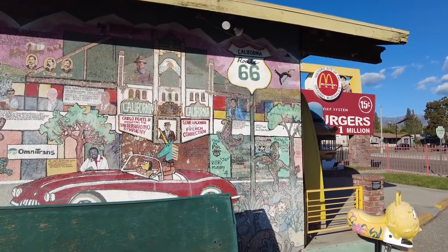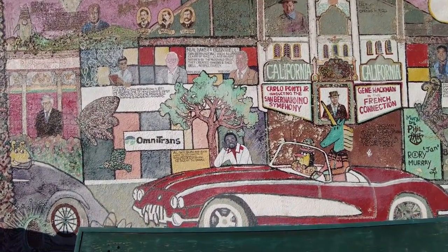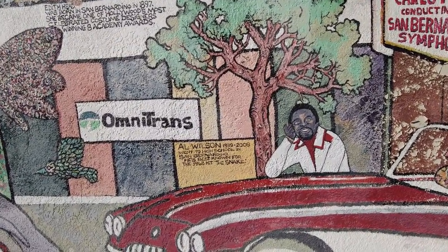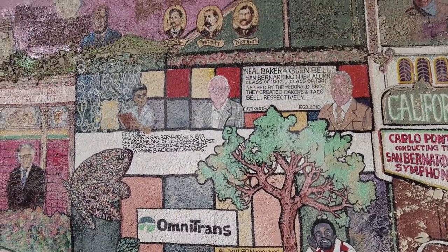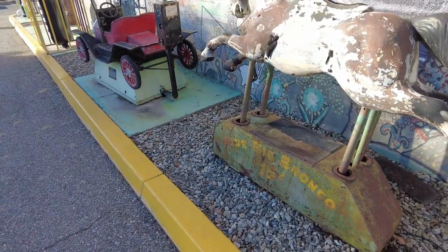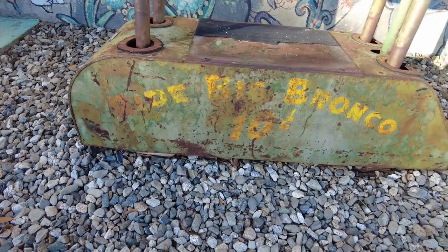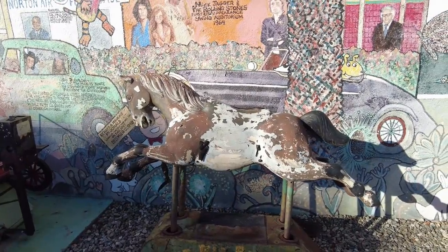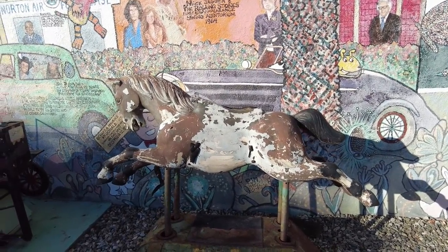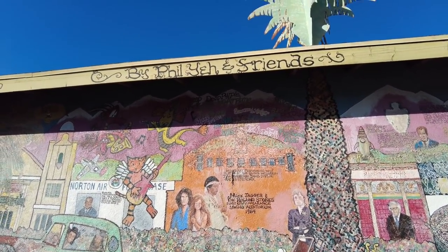Alright, so here's the mural. I think on my past videos I was using my GoPro for all this, so probably get a lot better detail on this bad boy. And yeah, this is the very first McDonald's from 1948. Look at that ride, big Bronco. That's fucking cool. If you put your face anywhere near that, you'd probably get pink eye from all the assholes that have been on there. Literally generations of assholes.